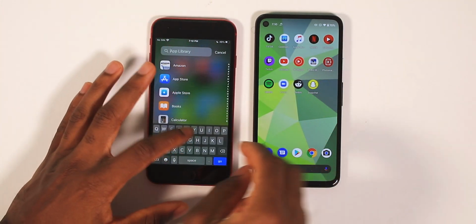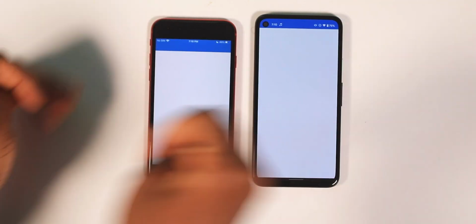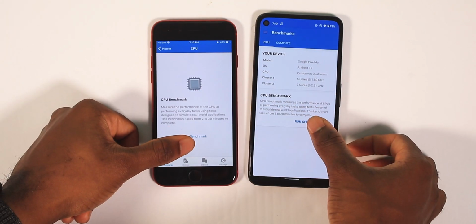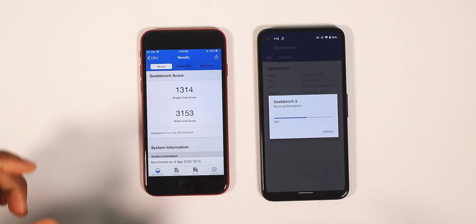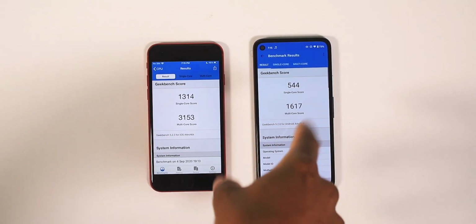So let me do the Geekbench. All right, so Geekbench in 3, 2, 1. First on the SE, and shortly after the Pixel. So accept. We're gonna start the benchmark in 3, 2, 1, and we're gonna see which one is gonna have a higher score. Okay, the iPhone was the first to finish, and the Pixel just finished.